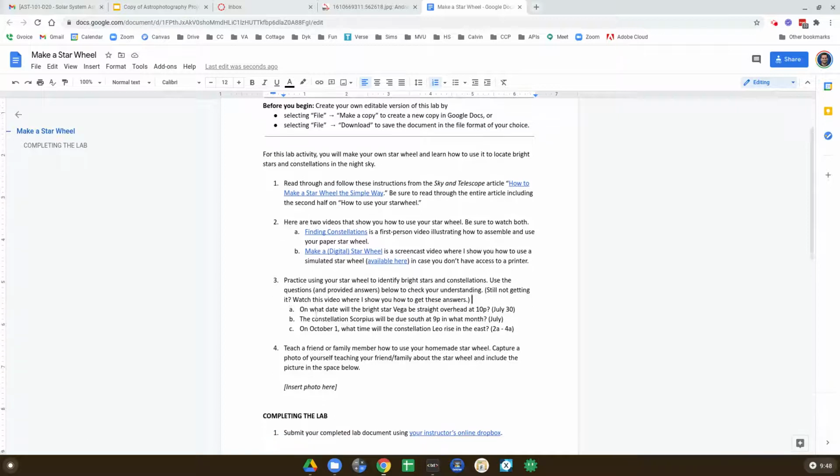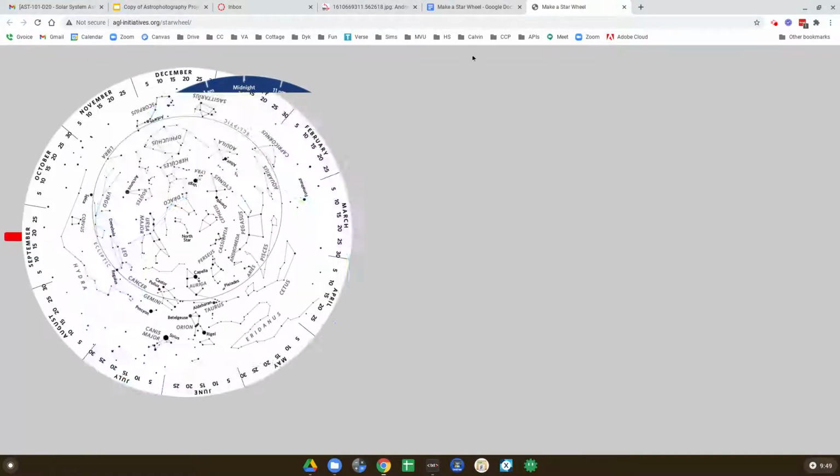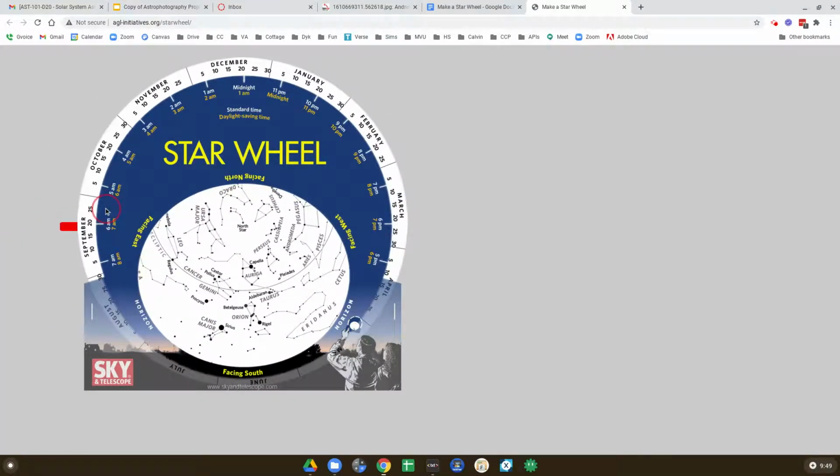All right, I have here three questions to help you test your understanding of using a star wheel. I'm going to use the digital star wheel to show you how I would answer each of these. So here's my digital star wheel. And I build it, remember, by taking this white circle and lining it up like this so that the times and dates line up.